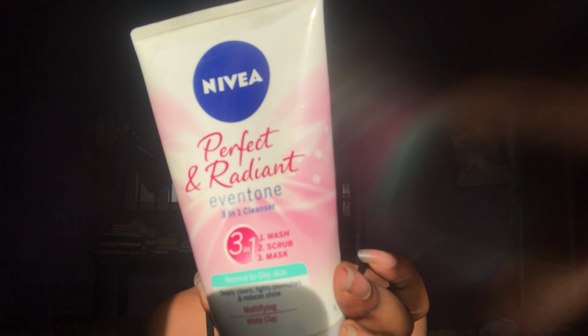Let's get started. First off, I start with my face wash, my Perfect and Radiant Nivea face wash. You can use this as a scrub, as a face wash, as a mask. So I'm just gonna use it as a mask. You're going to see me spread it around my face and I'll let it dry for at least 5 to 10 minutes, give or take.